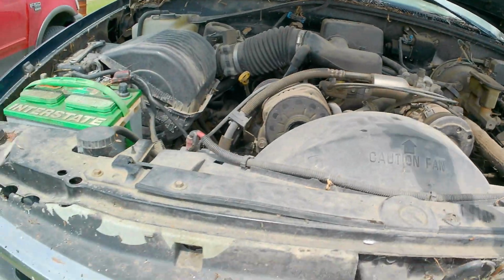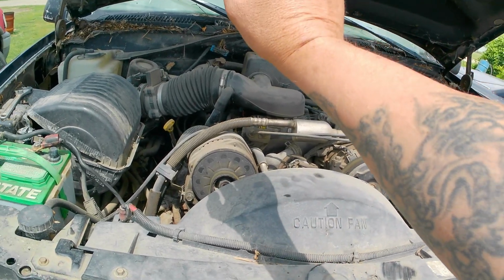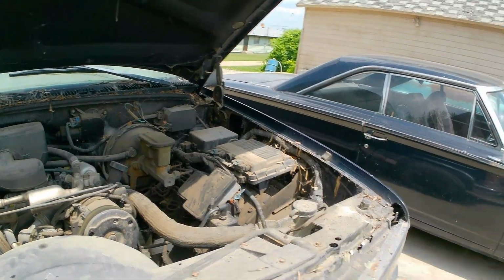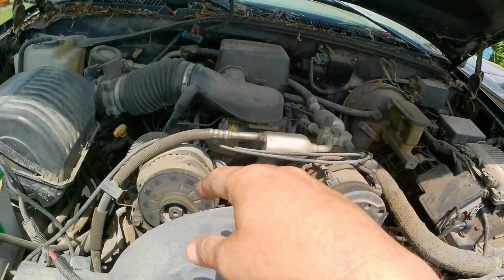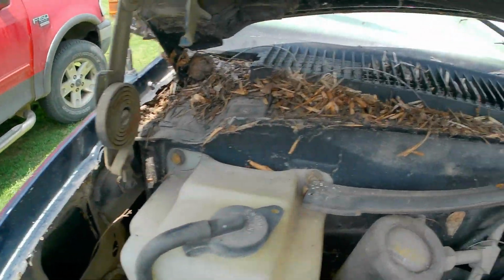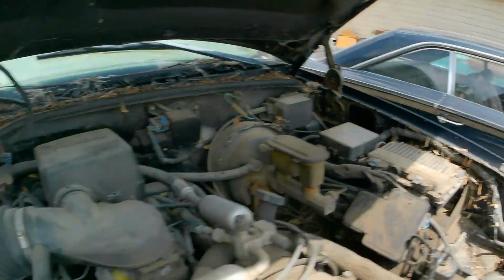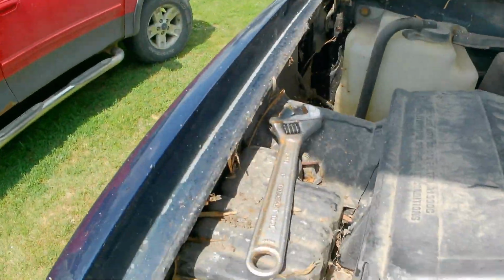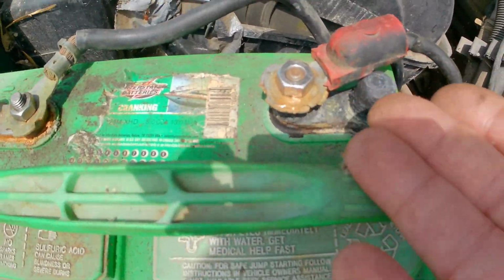Never had any issues with it. I pulled the front, the air conditioning, the alternator, not the power steering, and I was gonna put it on that, but then I didn't put it on there, so then I put it back on here. You can see it's been neglected since it's been parked. There's cobwebs there, keep an Interstate marine battery in there, and there's the wrench. You just leave that there, that way you think you're going to disconnect it and don't.